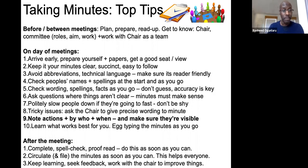Point 7 is very similar, isn't it? Politely slow people down if they're going too fast. Don't be shy. I'm aware I'm somebody who speaks very fast, for example, so it's really important to encourage, as a minute taker, to see it as your role to slow people down. Can I just pause you there? Let me just capture that. Could you just say that again? I just need a moment to capture that in the minutes.